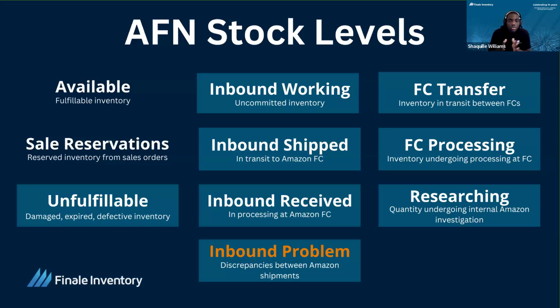Inbound working. So when you're creating a shipment to Amazon, pulling that down as an existing order in Finale to demonstrate reservations for your stock. Inbound shipped inventory, demonstrating inventory in transit to Amazon. Very, very powerful. Inbound receiving, Amazon processing inventory at their fulfillment center. Inbound problem, which we're going to highlight even more, and this one's really good.